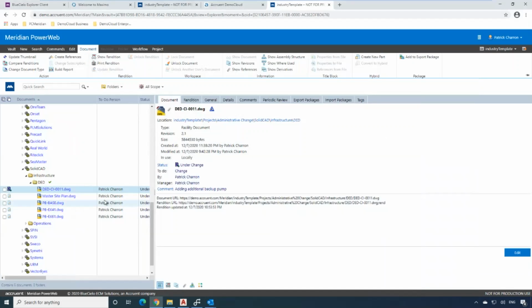Once it's done, you can actually see that that document was marked as being under change. So it's currently in use locally by my workstation. Somebody else that would go in the system would actually see the username and the machine where it's being edited. So you have a traceability of where the file is being used.